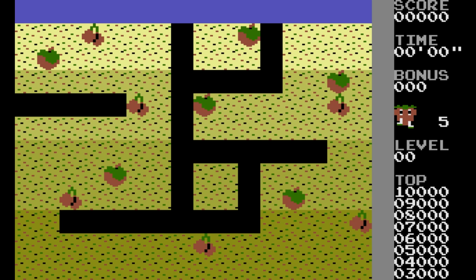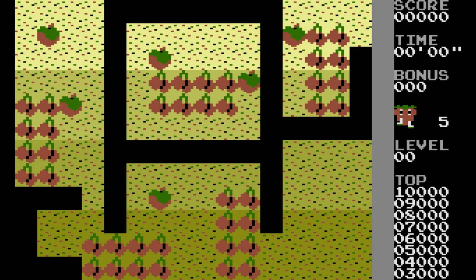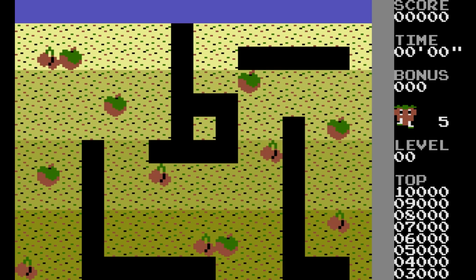There is a little bit of variation in the levels. Rather than just collecting the fruit, there are certain levels where you have to kill every enemy. So there's a little bit of variation in there. But anybody who likes a game of Mr. Do in the arcade should really check out Tutti Frutti.